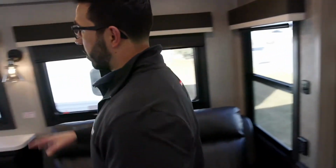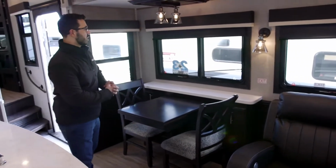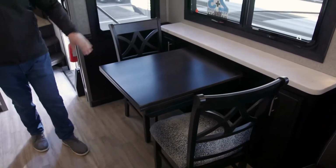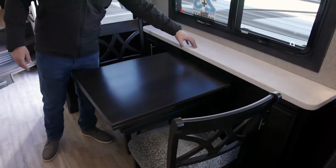And now you will see some similarities as we go through here, a little bit different colors. You can get the cottage white in the Pinnacle if you want. But let's start right over here. One of the big differences, one of the things you'll notice right away is the buffet style dinette we have. Now, we have this because this is not only a great option for a table, something we've seen in the motorhome industry, but the other big bonus to it is that because this comes out a little bit, it allows for an outside TV to be housed in here.